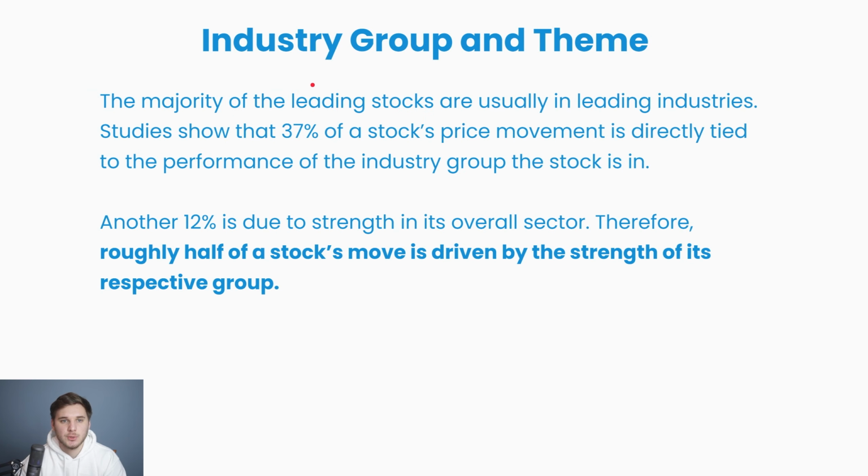And in addition to the stock strength, you also want to take into account the industry group strength and the overall theme of the stock. This is because the majority of leading stocks are usually found in leading industries. Studies show that 37% of a stock's price movement is directly tied to the performance of the industry group the stock is in, and another 12% is due to the strength of the overall sector. Therefore, roughly half of a stock's move is driven by the strength of its respective group.